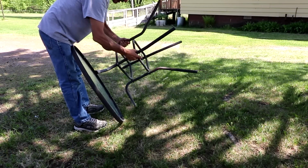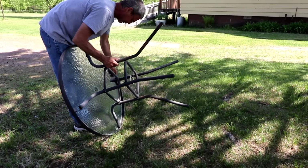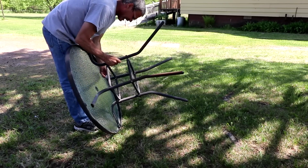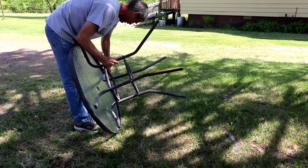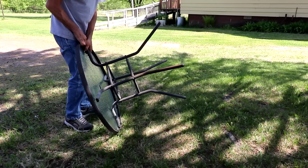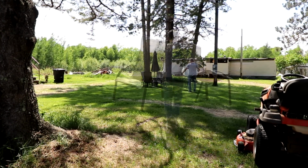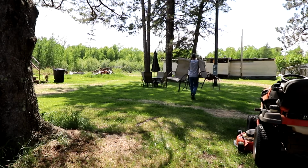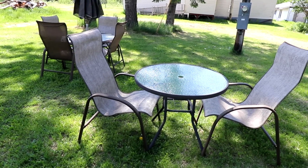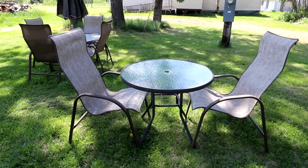The set came with 6 chairs. 4 they had around that table on their deck, and 2 they had around this little table. And she said if I wanted this other table, I could have it for free. I said, yeah, for sure. So we actually got 2 tables and 6 chairs. This second little table here I think is going to go up on the front deck in the front of the house, but for now I'm just going to set it here so she can look at it and see.